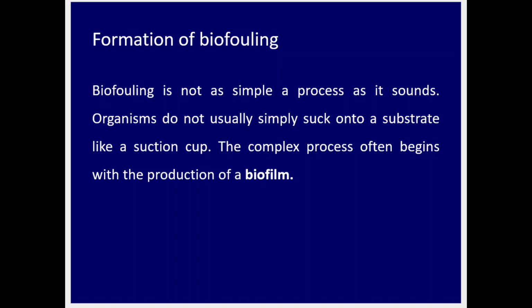Biofouling is not as simple a process as it sounds. Organisms do not usually simply suck onto a substrate like a suction cup. The complex process often begins with the production of a biofilm.